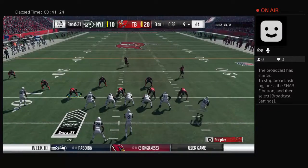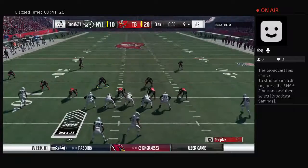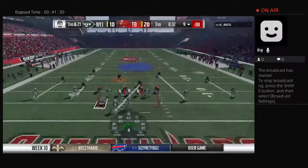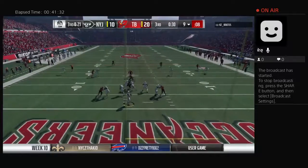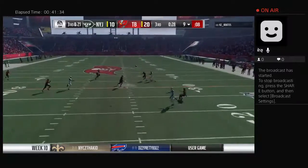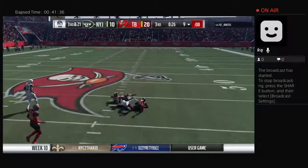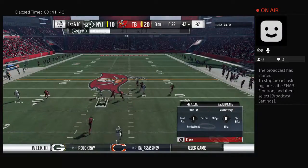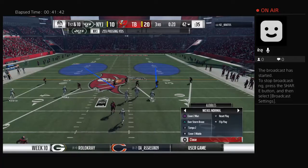Here we go! In motion goes the tight end. Kaepernick now on 3rd and goal. He's going to go for a big play. They've got his man complete. That one will go down as 33 yards on the 3rd down conversion.